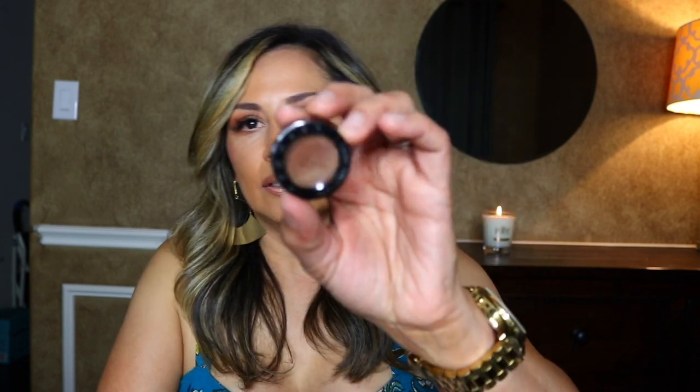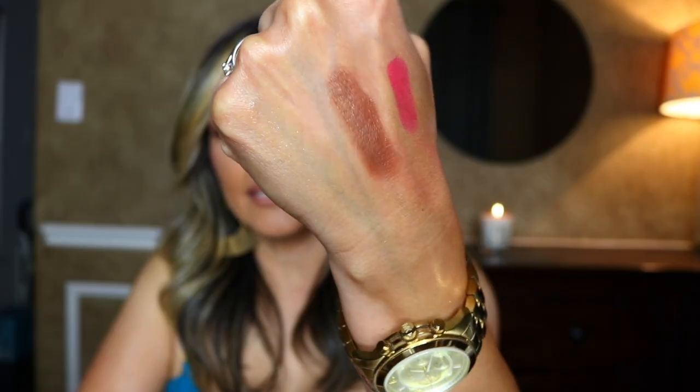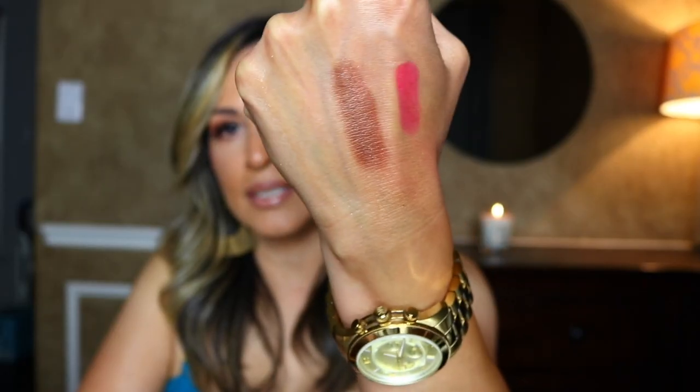So I have another eye product to show you guys. This one is by Sephora, and it looks like this. It's just this little pot here, and it's in the shade Hollywood Calling. This is such a gorgeous bronzy shade, and it has a nice shift to it that brings out gold. That's it in the middle, and look how gorgeous that is.